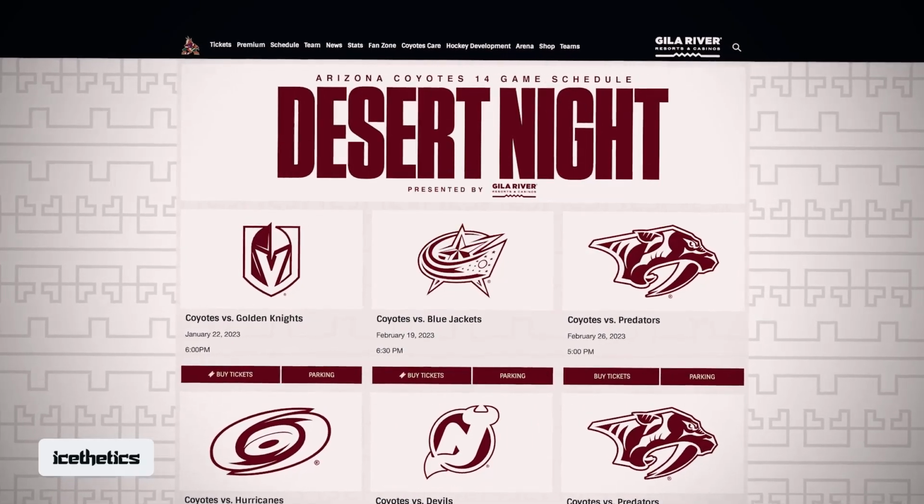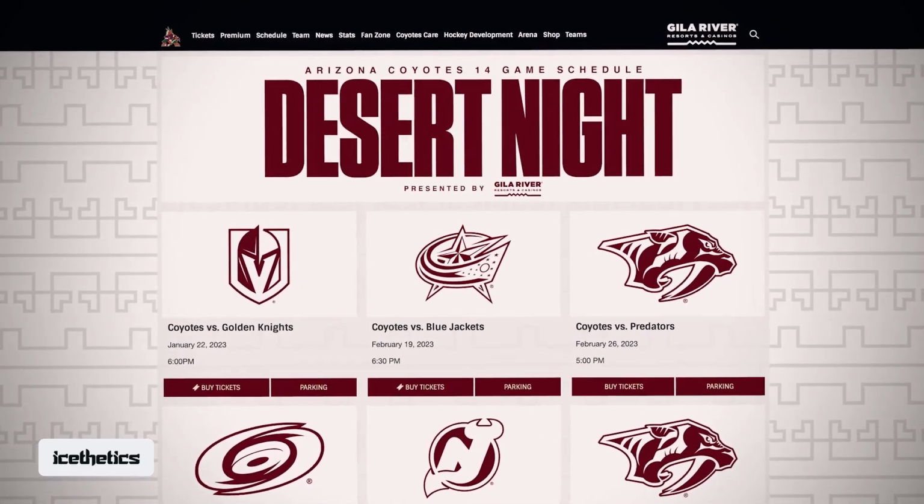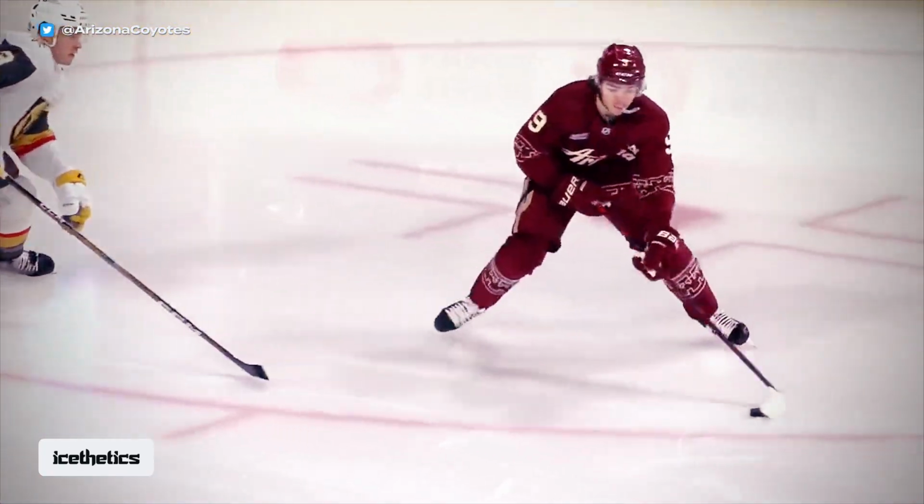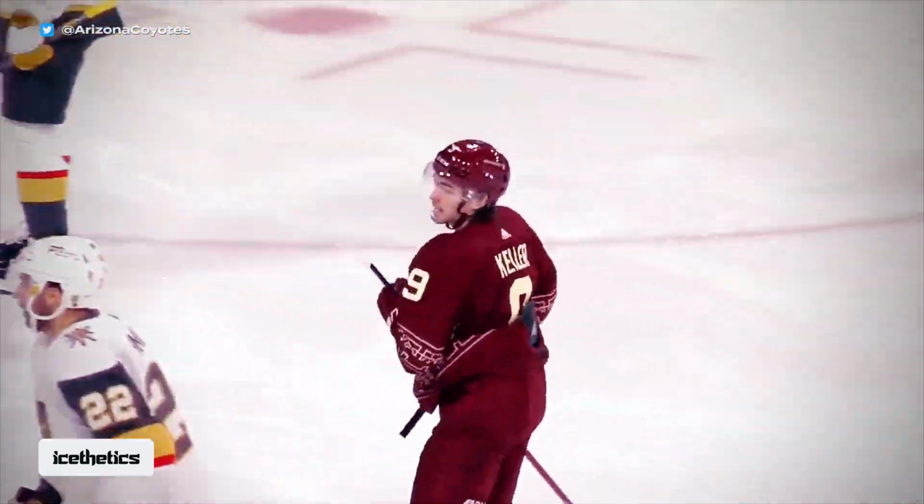The Coyotes will wear this new look for 14 home games here in the back half of the season, which is a home-heavy schedule thanks to their extended road trip early in the year. They made their on-ice debut on Sunday night.